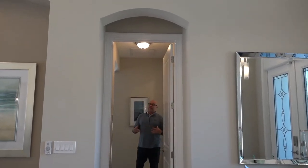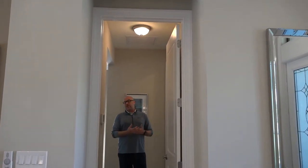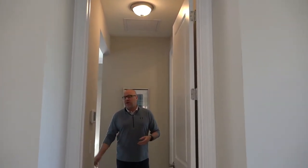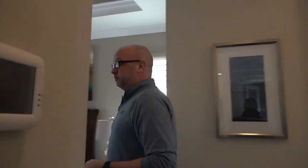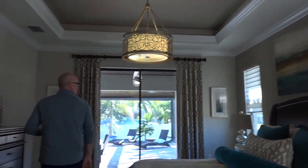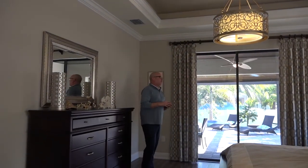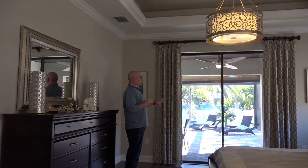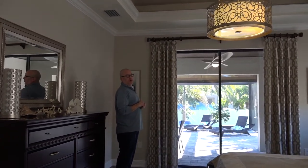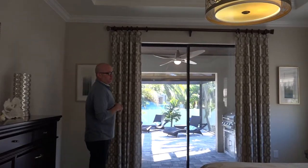Also, a very nice feature that's included is that when you are walking into the master or walking by the master, we have this little knee wall over here, which just gives you privacy as far as going into your master bedroom. So we're here in the master bedroom. What's nice about the master over here, we have a sliding glass door that goes out to the entry. That's included.